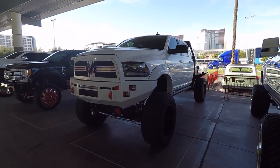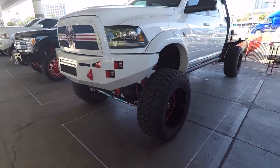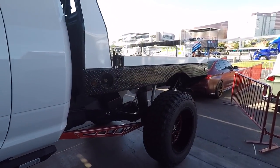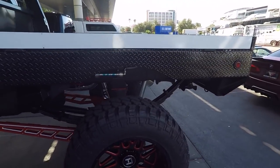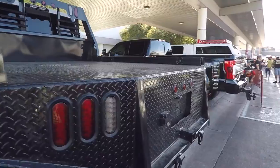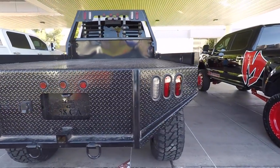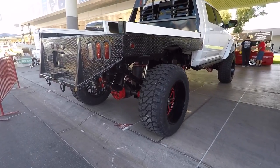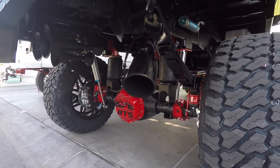Oh, this one's cool. This one's actually not really a mall crawler. This one's a flatbed. Dodge Ram with the Cummins turbo diesel and a nice big old flatbed in the back. Can actually use that. That's cool. Jesus, look at the size of that exhaust.